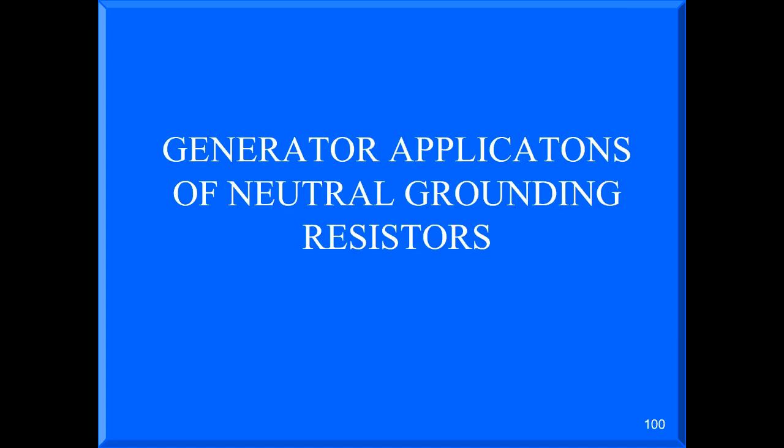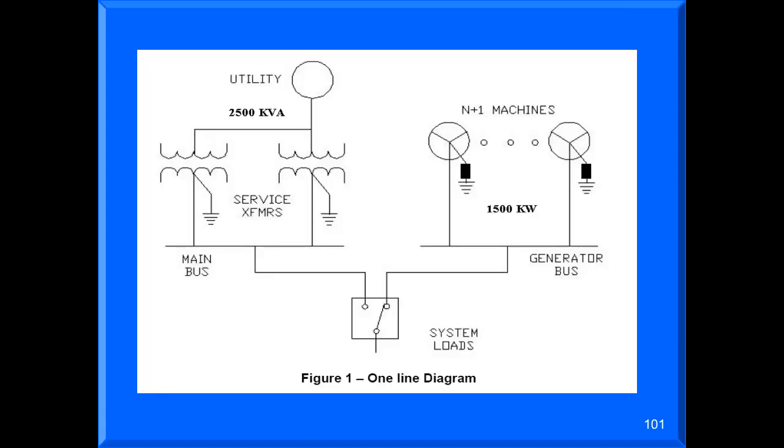I run into a lot of interesting applications with generators. So a lot of people come up to me and say, hey, my utility is solidly grounded, but when I go to the generators, I've got neutral grounding. How do I protect the system?